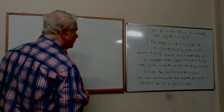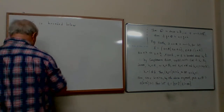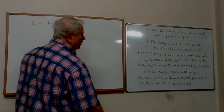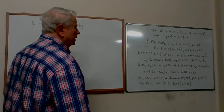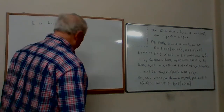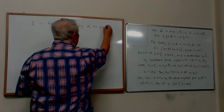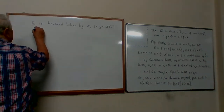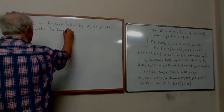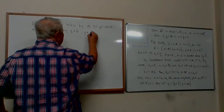Okay. So, E is bounded below by A, since A is below the set of all things that are bigger than NA, because N is a natural number. So it's bounded below by A, so the inf exists. All right. Now by the lemma, so it's going to help us again, Y is in E, so Y is an integer.